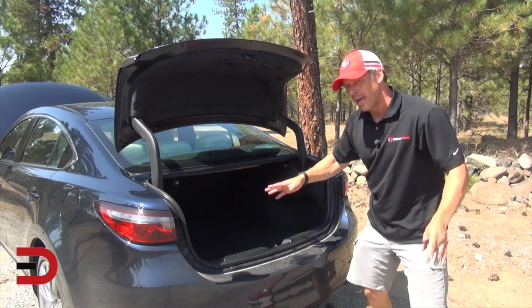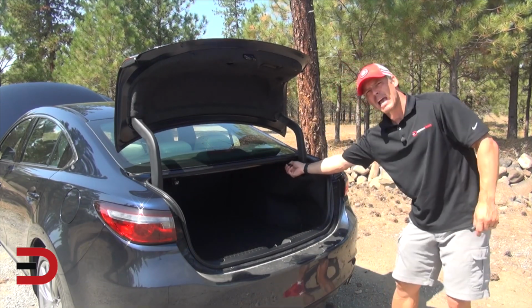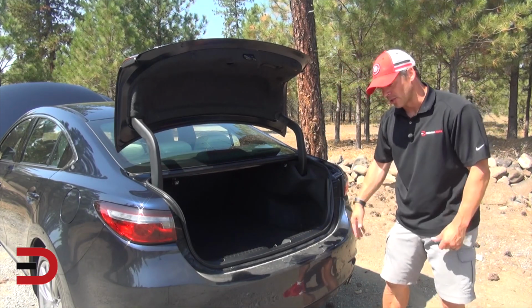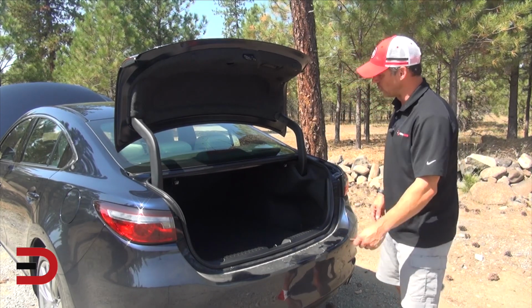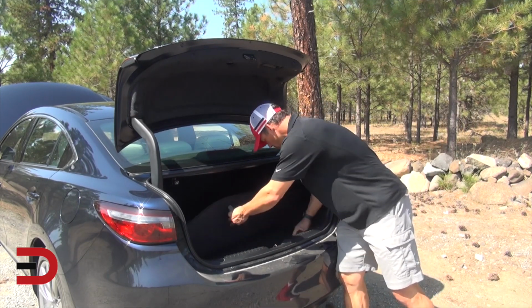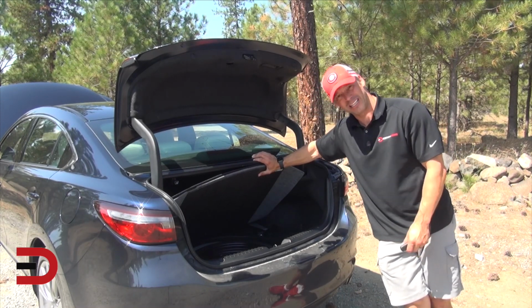Groceries, no problem. And what's kind of cool about this, pull these tabs here. You got a 60-40 split. Allows you to put some longer items in there. So if you're looking for some longer 2x4s, those kind of things, stuff more golf clubs, you can do that. So that's kind of nice. 14.7 cubic feet. And just below the floorboard is where you find your spare tire, your donut, if you will.